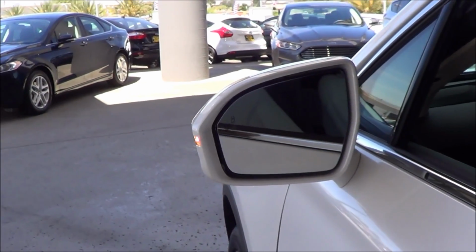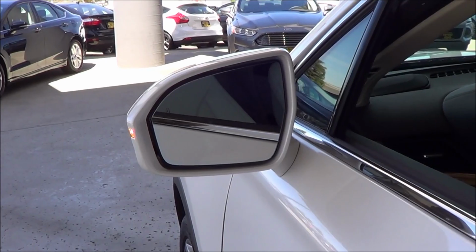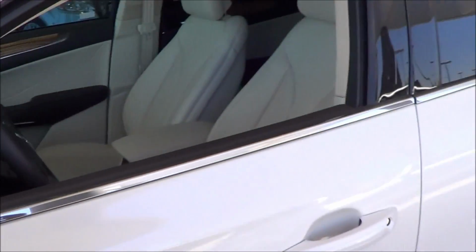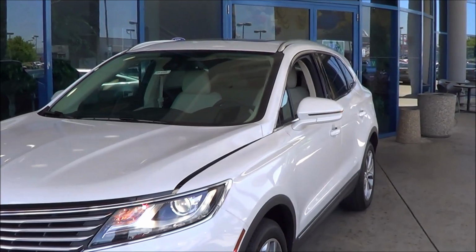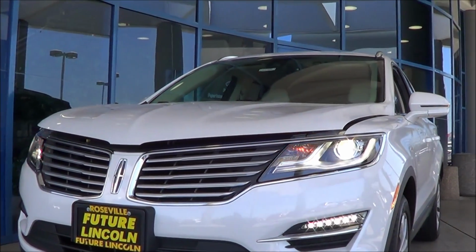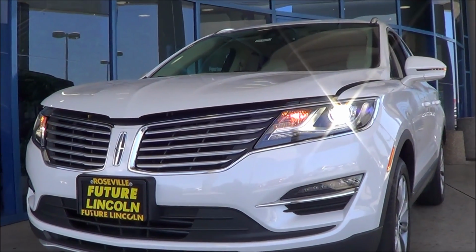Heated, power folding exterior mirrors with LED turn signal indicators integrated onto the mirrors. And you do have blind spot monitoring as well. Now coming to the front end of the MKC, you have HID headlights with your trendy LED daytime running lights.